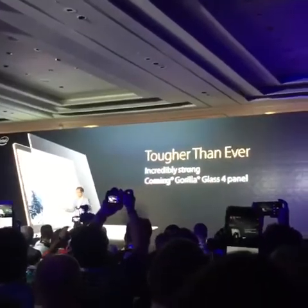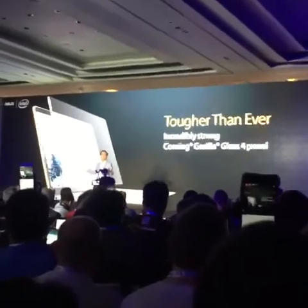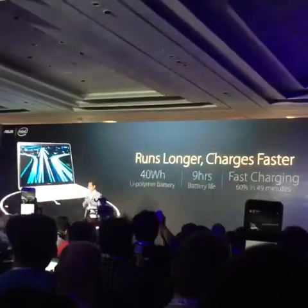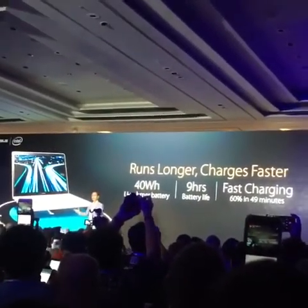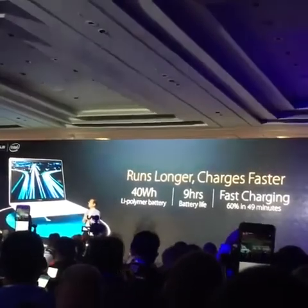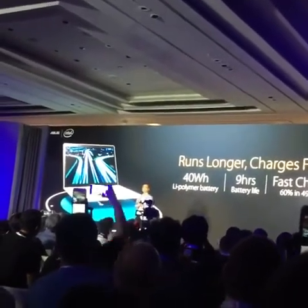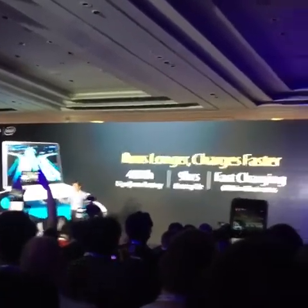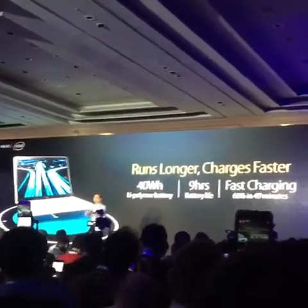It's tougher than ever. Complete by the incredibly strong Corning Gorilla Glass 4. It runs longer and charges faster. A 9-hour battery life with our exclusive fast charging technology that allows you to go from 0 to 60% in just 49 minutes. There should never be a pause when inspiration blows.